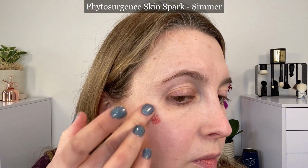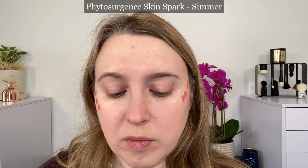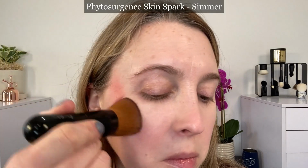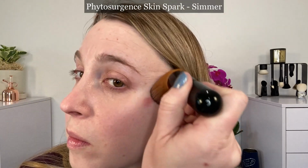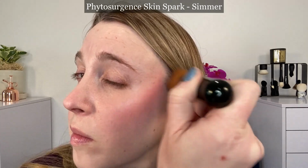Now, when I apply these blushes, I like to dab it on, and then I typically go in with the foundation brush that I'm using and buff that in, or I will use a brush for a cream blush. I personally prefer using a brush versus my fingers, and I have picked up the Phytosurgence brush that they designed to use with this, but honestly, I haven't tried it yet. This brush I'm using here is the Koyodo F04, formerly the Fupa 03. It's one of my favorites and I use it all the time for the foundation.